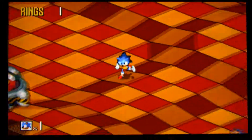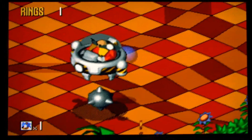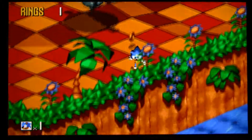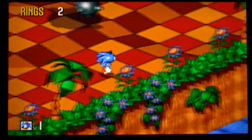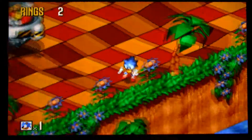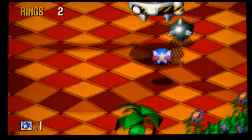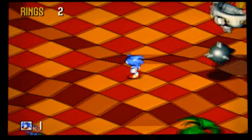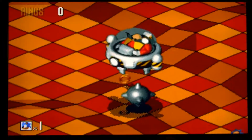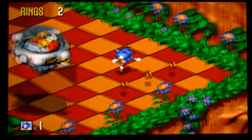This is when Dr. Robotnik was still called Dr. Robotnik and not Eggman like they do in the newer Sonic games. Although, I think in the Japanese version he might have been called Eggman because the last level was always called the Death Egg or something. I'm not an expert on Sonic lore, so I can't really confirm any of this. Oh, I hit him one time.